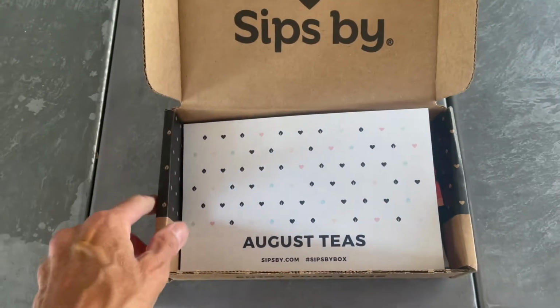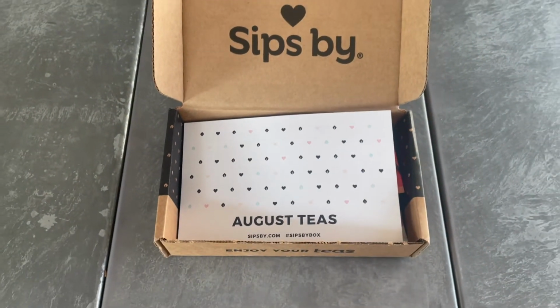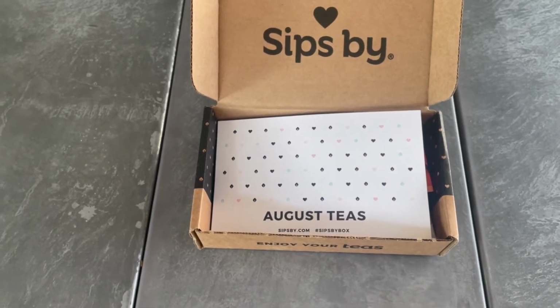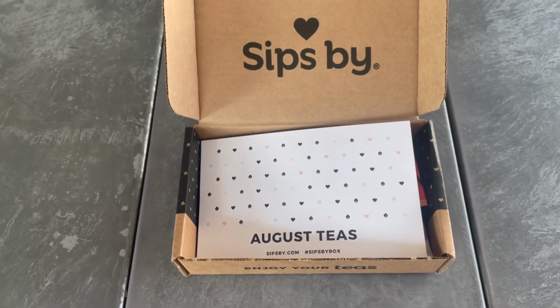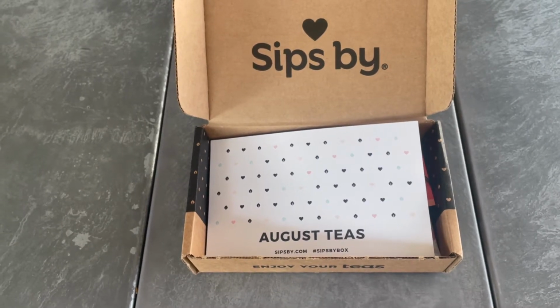These teas were chosen for me by the company based on all the preferences that I sent them on a questionnaire. They always send me teas that I like the taste of and also the caffeine mix that I specified. That way I never get any kind of surprises of teas that I don't like.